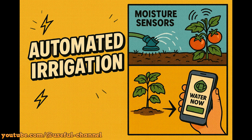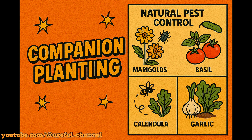Gardeners can schedule watering sessions, track water consumption, and even integrate the system with weather forecasts to avoid waste during rainy days. This setup is perfect for busy individuals.